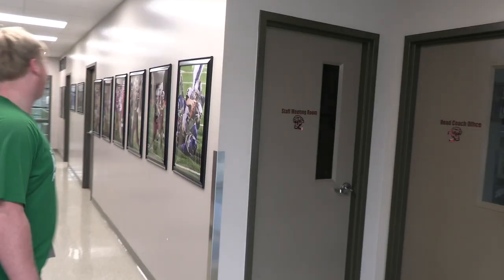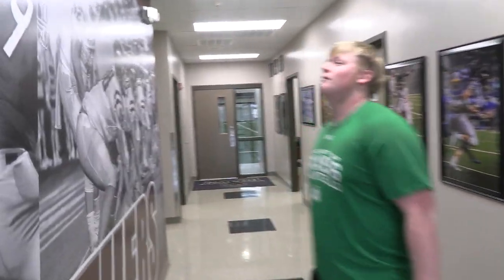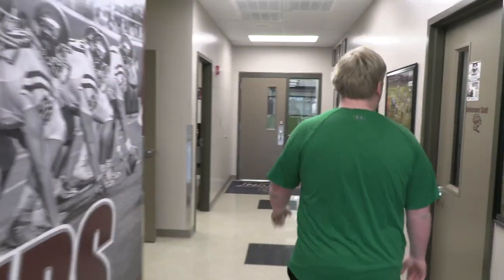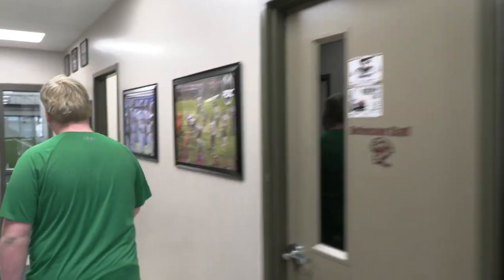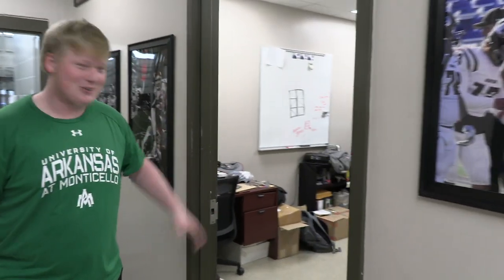Staff meeting room. Pictures. Defensive staff coaching room. Offensive coaching room featuring Coach Shaw.